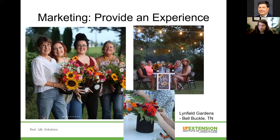But otherwise, if you already have a U-pick operation, have special events like this. Like a ladies' night to come out and arrange flowers on the property and just have a fun time. So again, you're selling the experience. The flowers are just an extra bonus that they get to go home with.